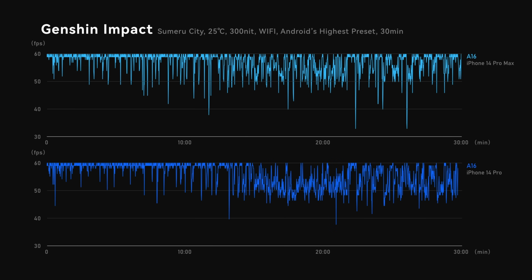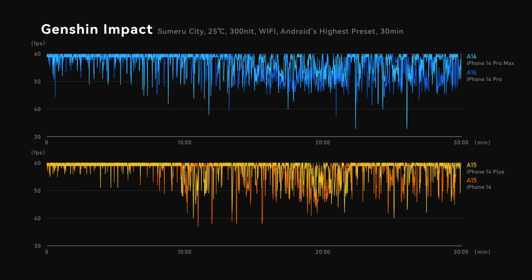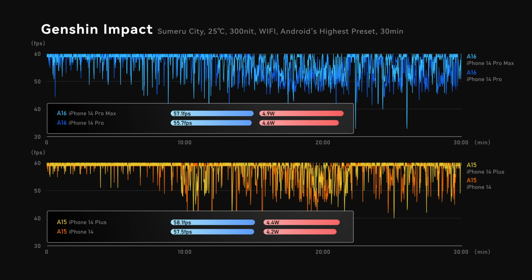First, let's check out how iPhone performs. Looks like the two new A16-based Pro iPhones didn't really improve their frame rate in Genshin Impact. The initial 10 minutes looks fine, with both iPhones running at a solid 60 FPS. But after 10 minutes, we think throttling kicks in, and both iPhones dropped their frame rate to mid-50s. To be honest, this result is quite disappointing, especially when you're comparing them to the A15-based iPhone 14 and 14 Plus. The two standard models even outperformed those Pro iPhones.